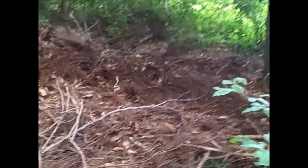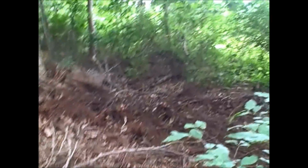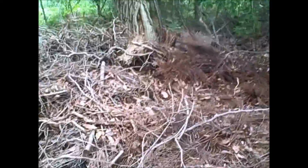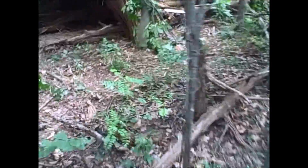Yep, and we got the dead branches from right over here. A path here, not really a beaten path, but as you can see, there were as many branches as you, all the way up to about that level of the sticks. We just recently found out about this, and we had already had this partially built, so we decided to finish it up, make it look nice, and you can survive in here.